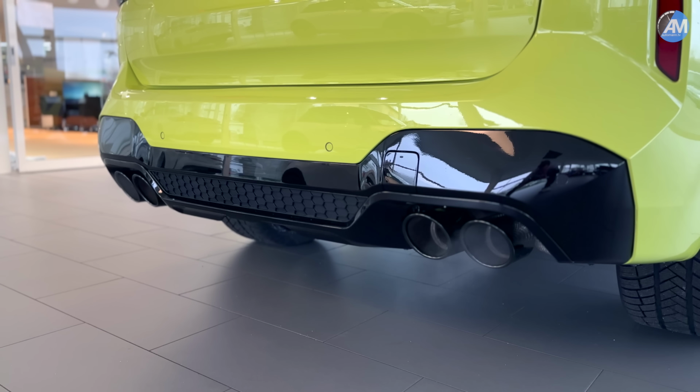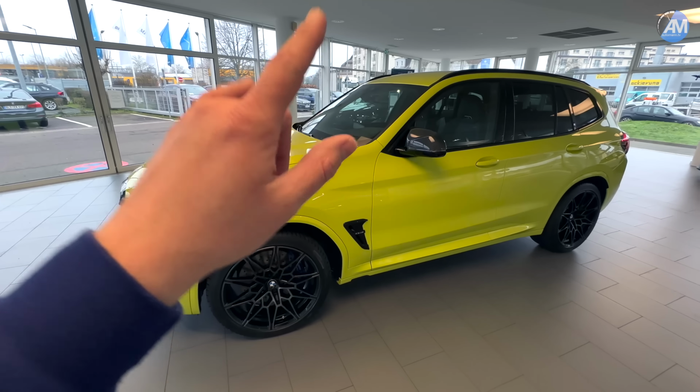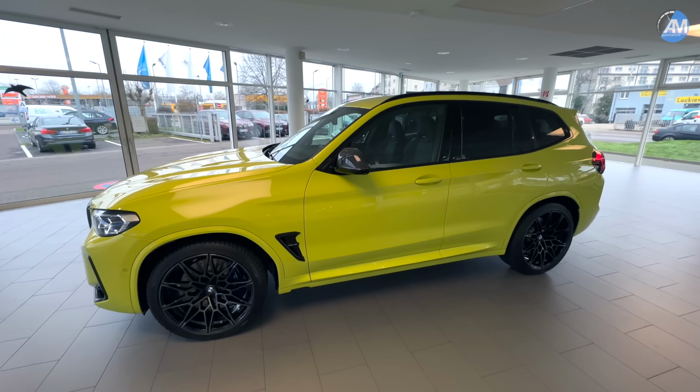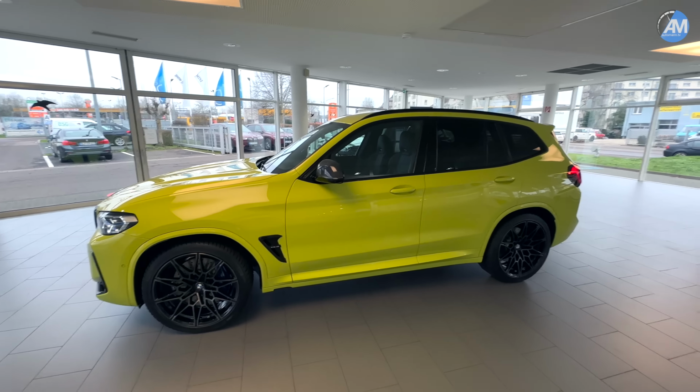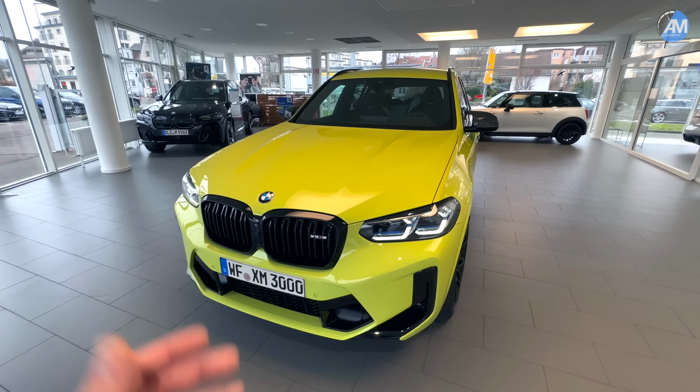Without further talking, let's now jump into the car and head to northern Germany. We will have the first 600 kilometers in this car already. After 2,000 kilometers, there's a run-in check-in at the BMW dealership. This is regular for the M models. Of course, we will do that in northern Germany then. And hopefully we will have a lot of fun.